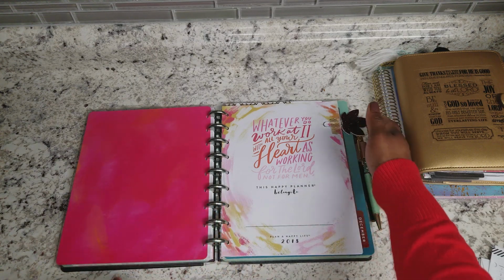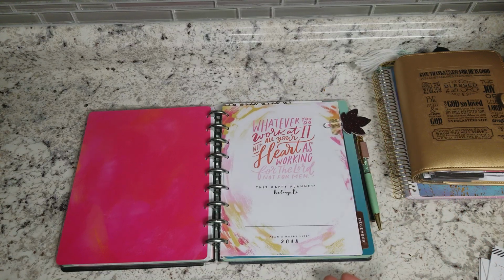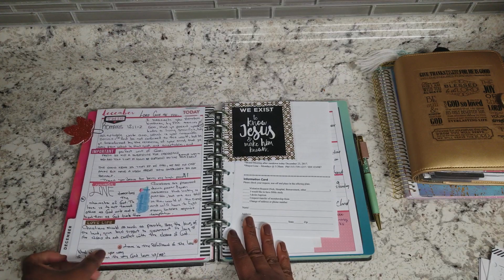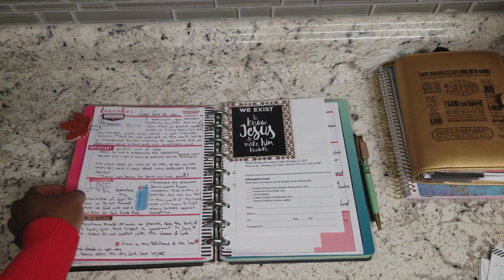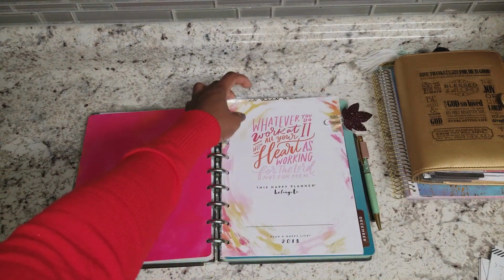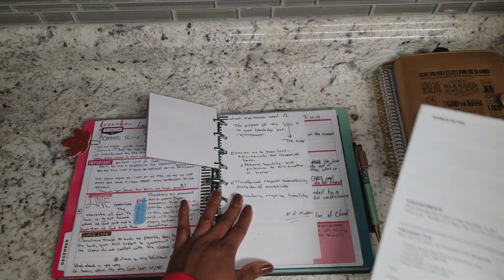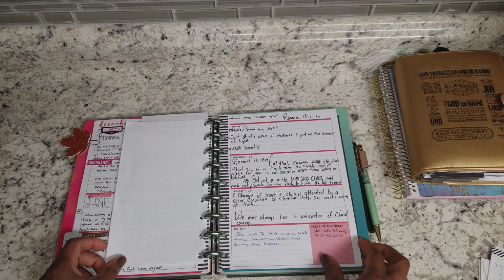This is my faith planner. And the paper clip goes to the exact day that I'm on in the planner. Not only does it paperclip to that exact day, I do also have, from the very top when you come in here, you can see this. I have this as well in here so I can switch to it. So I have more than one way to get to what I need for that week.